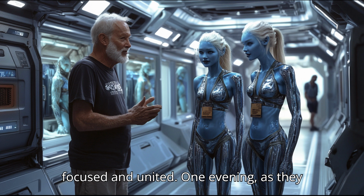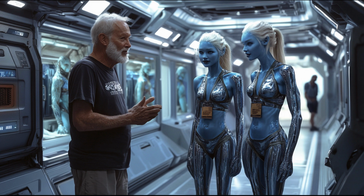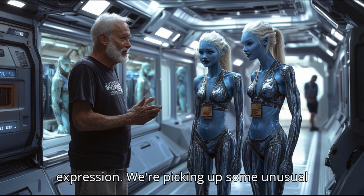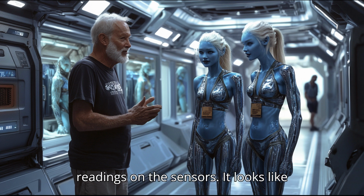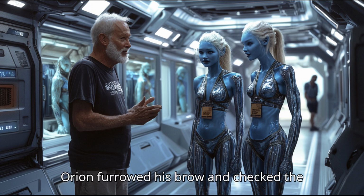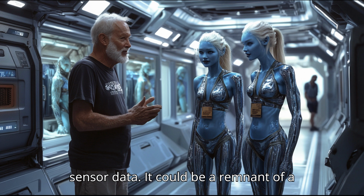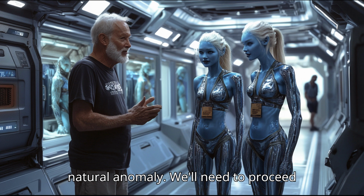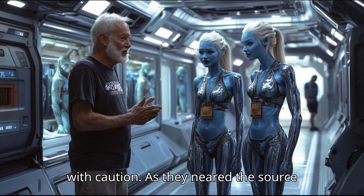One evening, as they were making progress through the nebula, Lyra approached Orion with a concerned expression. "We're picking up some unusual readings on the sensors. It looks like there might be something ahead of us." Orion furrowed his brow and checked the sensor data. "It could be a remnant of a long-lost space station, or perhaps a natural anomaly. We'll need to proceed with caution."